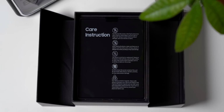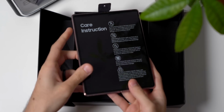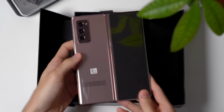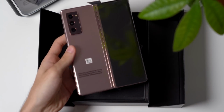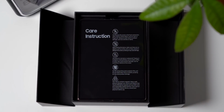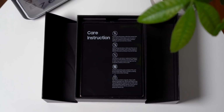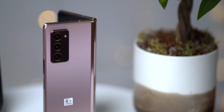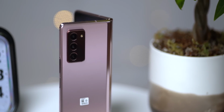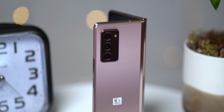So with all of that out of the way, let's get back to the phone, and right off the bat it definitely feels substantial. This is of course not a small phone by any stretch, but it doesn't feel overbearing either. Just like last year, we've got a list of care instructions on this plastic sheet, warning you not to put too much pressure on the Fold 2's inner display and letting you know that you won't find water resistance here. What you will find though is a Snapdragon 865 Plus processor regardless of where you buy the Fold. There's no Exynos version globally.